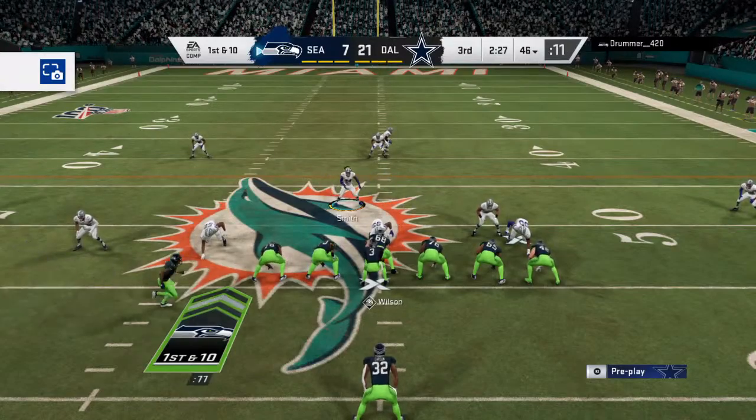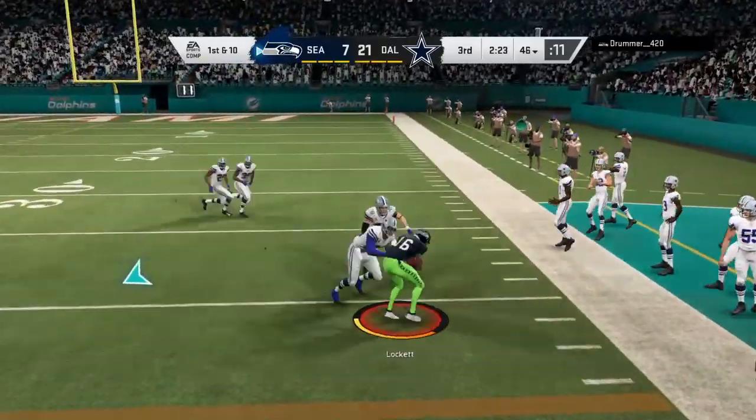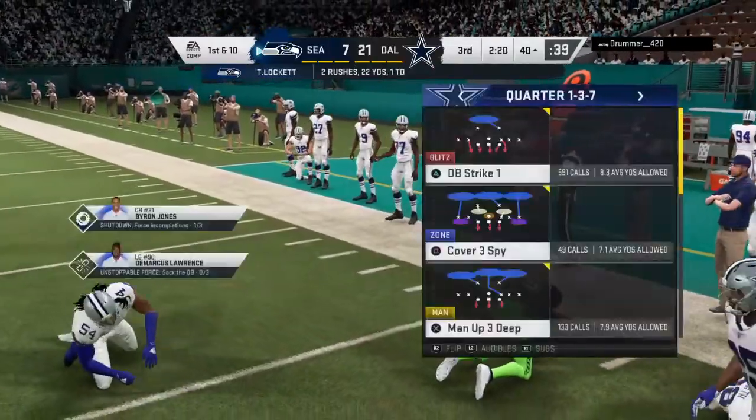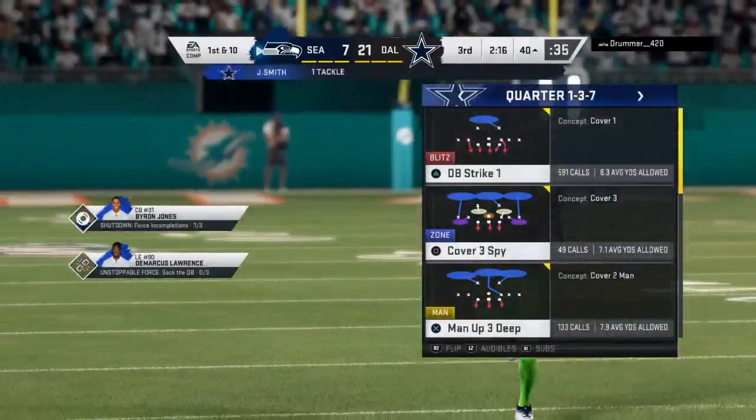Easy. Touch. They'll try the sweep. It's Lockett with it, and some room to maneuver. And they'll work this down to the 40-yard line. Tackled there. 1st down Seattle on a pickup of 13.